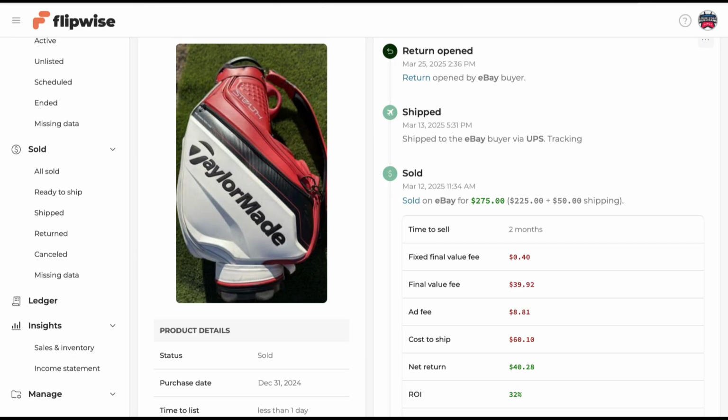My 10th best sale of the month was this TaylorMade Stealth 2 staff bag. I bought this for $125.49 from a Play It Again Sports. It did sell, but I'm sure as everyone can see, there was a return opened for this bag.